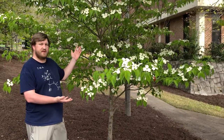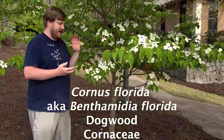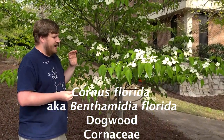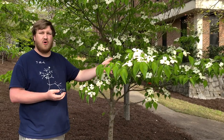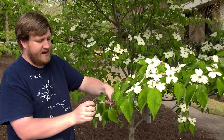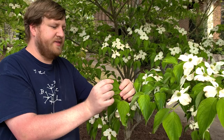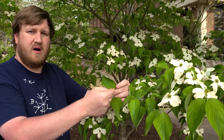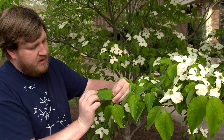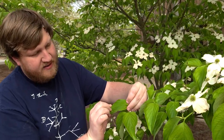This is Cornus florida, also, depending on who you ask, known as Benthamidia florida. This was one of our quiz plants this year. And this is in the Cornaceae family. So you can see it has these nice opposite leaves. They have arcuate veins. What that means is the veins go in arcs all along the edge of the leaf, all the way to the tip. You can kind of see that.